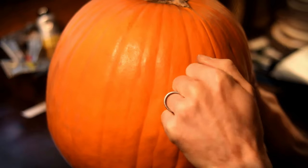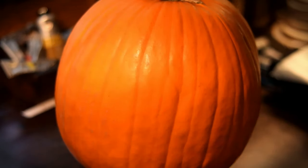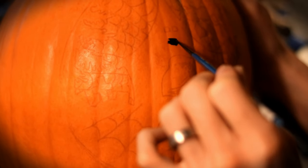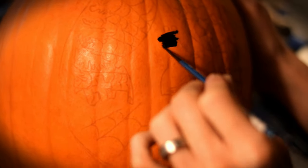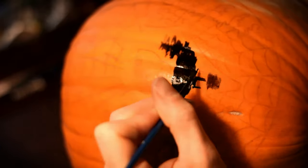Since I work as a professional pumpkin carver, I usually don't have much time to carve a jack-o'-lantern for ourselves. But this year, we decided to do our own Cobweb Cottage pumpkin, and seeing our cottage on a pumpkin makes us love it even more.